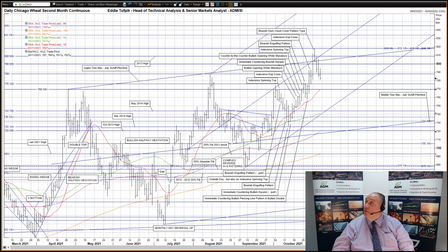I'll start with Chicago wheat. There are two major patterns running this market higher since about July. The first is the March to July shallowly bullish shift pitchfork. Notably the middle tine as a support proxy below the market. That's currently at 717. And specifically during this week the upper tine, currently 804.